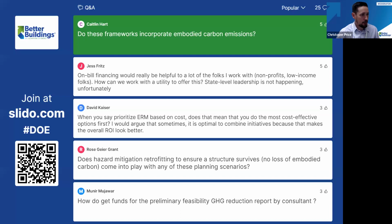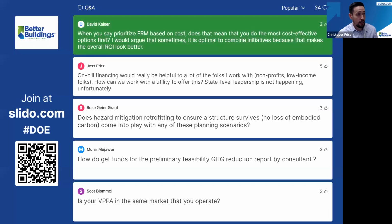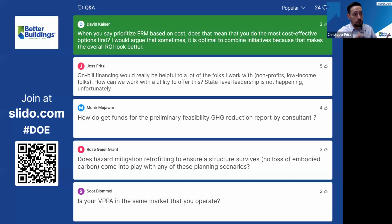Right. Let's look at this one: when you say prioritize ERMs based on costs, does that mean you do the most cost-effective options first? Sometimes it's optimal to combine initiatives to make the overall ROI look better. Yes, of course, you can look at individual projects individually, or you can bundle them together, so that some of the ones that aren't so favorable get the overall return on investment down for everything. When you're doing the assess measures step in milestone 3, you're simply putting numbers down on paper for each one of those projects. And then when you put your scenarios together, that's where you can start to look at bundling things.